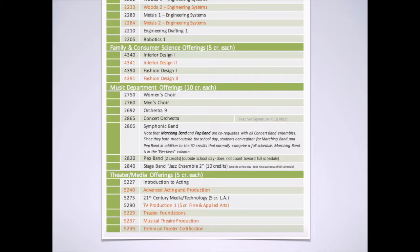And then finally in this list we have the theater and media offerings. We usually get a lot of questions about this because things like auditions and stuff can be involved with theater foundations and musical theater and technical theater. We just ask that you consult the appropriate teacher and look at the course guide for more detailed information on those.